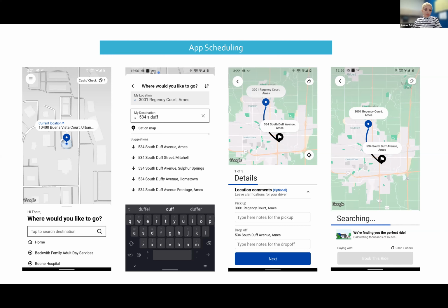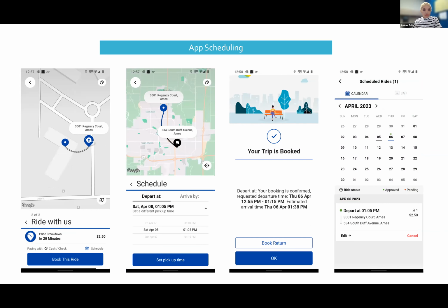Any additional information, if there are any special instructions regarding the pickup or drop-off location, the rider has the ability of entering that information. And then again, clicking to book the ride and seeing what options are available for them. And once it's gone through the system, it's going to pull up, in this case, an option available in 20 minutes for the rider, again providing that fare so the rider knows how much is expected for the trip.